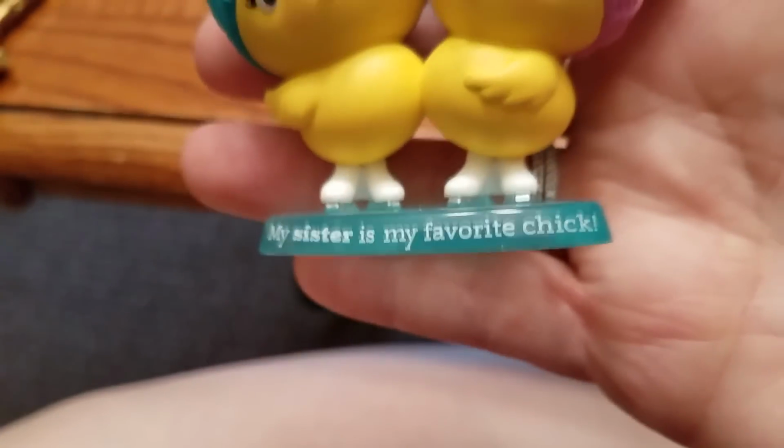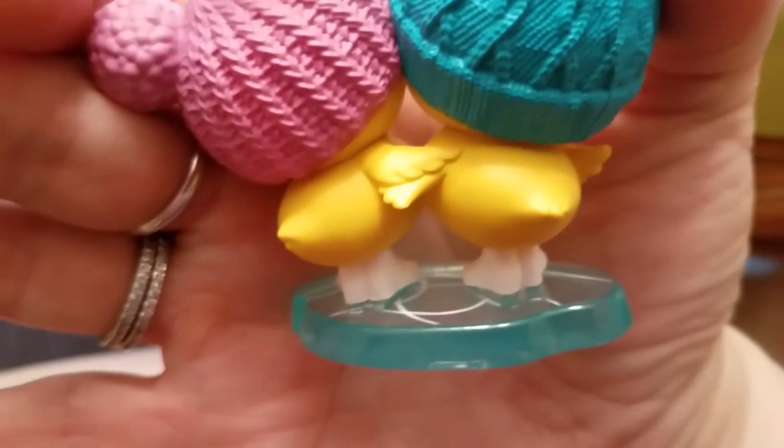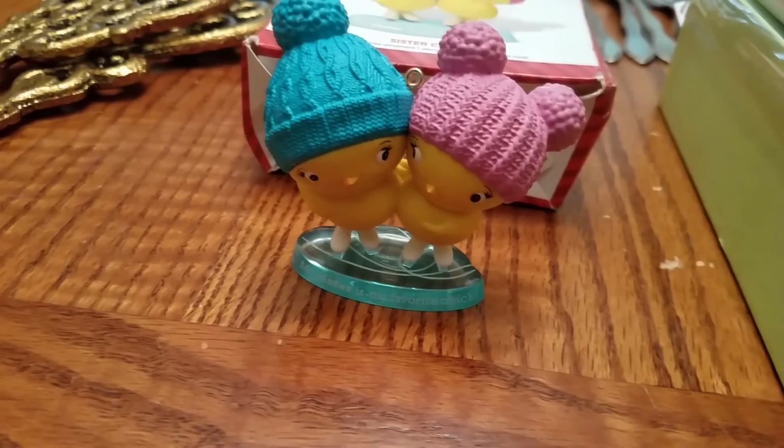It says, my sister is my favorite chick. And they're ice skating. Isn't that adorable? So, yeah, look, they're holding wings. So I'm going to give that to Kim when I see her this week. But that's adorable.